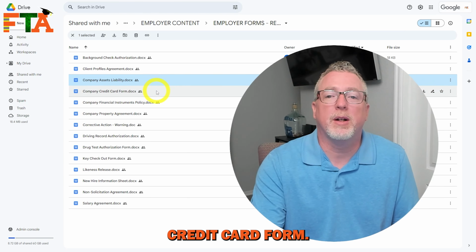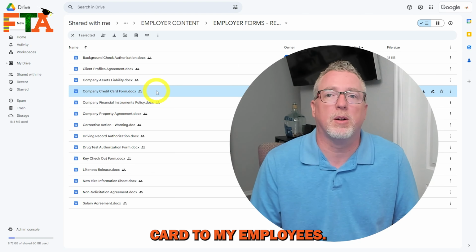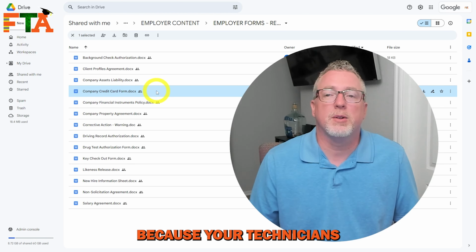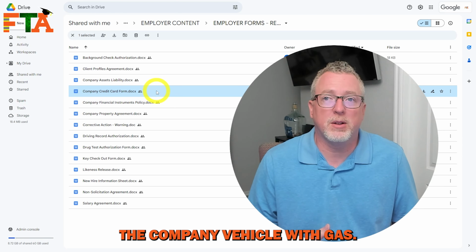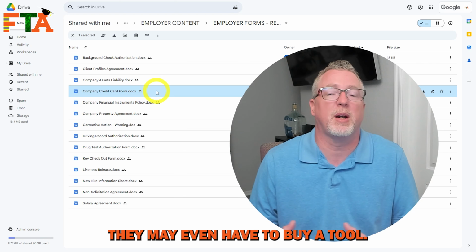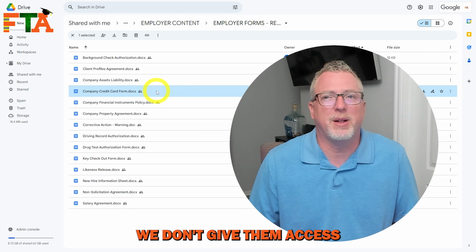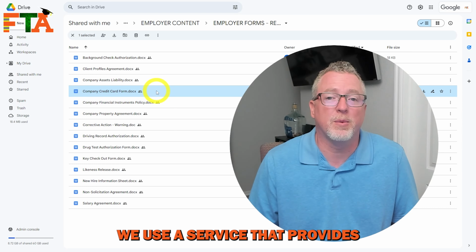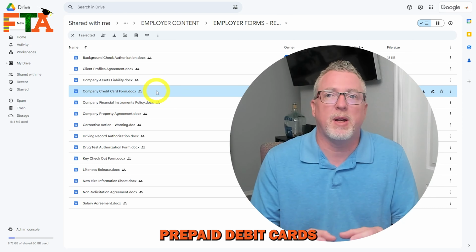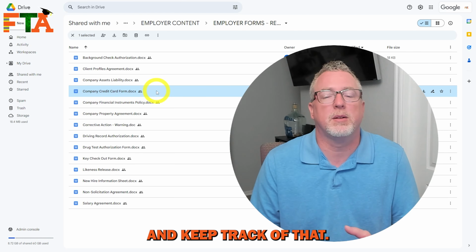Next, we have the company credit card form. I have found it is best to provide a company debit card to my employees because your technicians are going to have to fill up the company vehicle with gas. They're going to have to buy supplies here and there. They may even have to buy a tool. It is much easier to give them a prepaid company debit card. We don't give them access to our bank account. We use a service that provides prepaid debit cards that we can fund online and limit how much they spend and keep track of that.